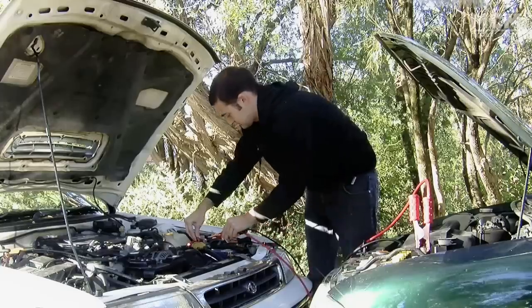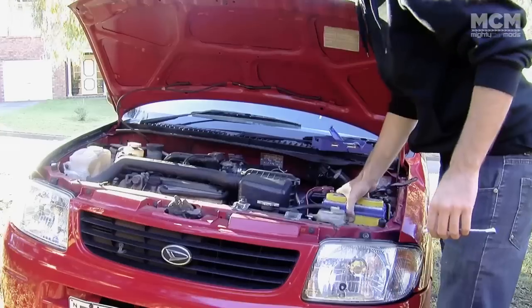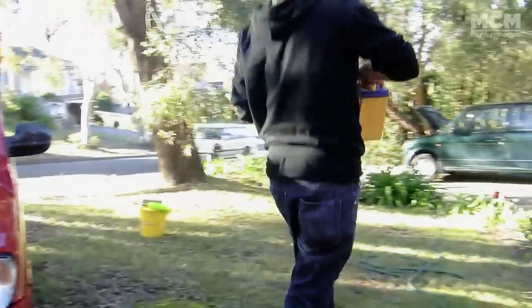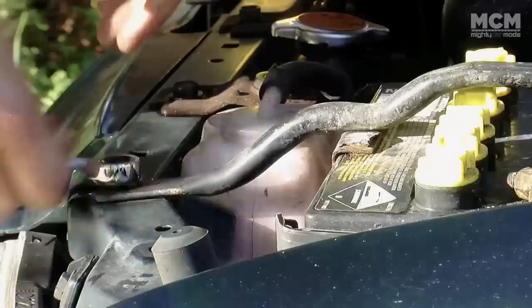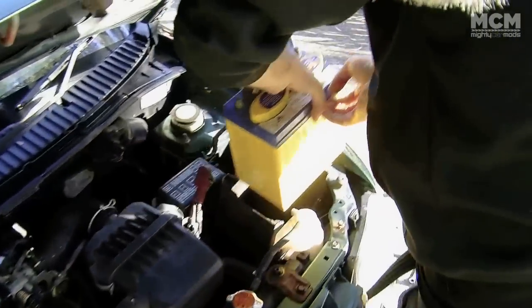A jump start from Marty's Subaru proved unsuccessful, so he had to start pillaging from the original little red bus. With a new battery in, it was time to start her up for the very first time.